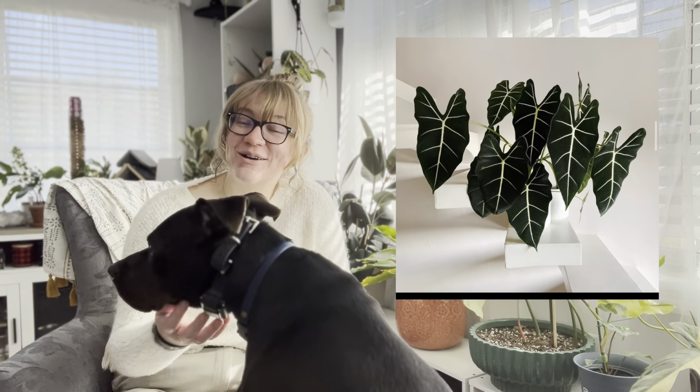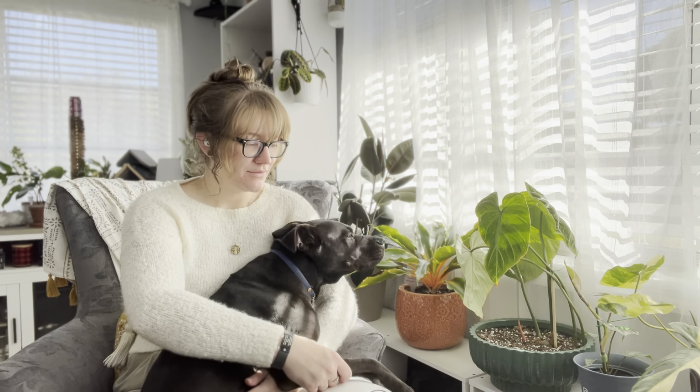right now. At this point, I've had one alocasia, and it unfortunately did not do well. It was sacrificed to, I think, mealybugs, actually. Mealybugs got that one. Luna, easy. Anyways, I think mealybugs got that one, and right now I'm trying to sprout some corms. I actually do have one that is growing, so I'm very excited about that.